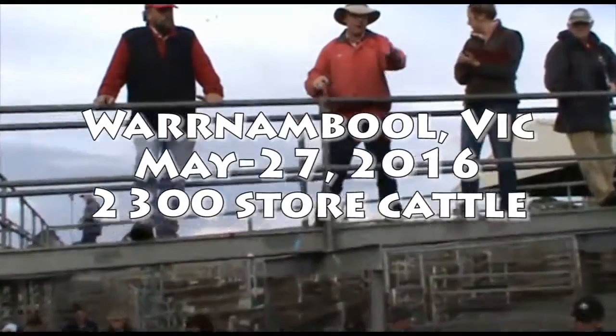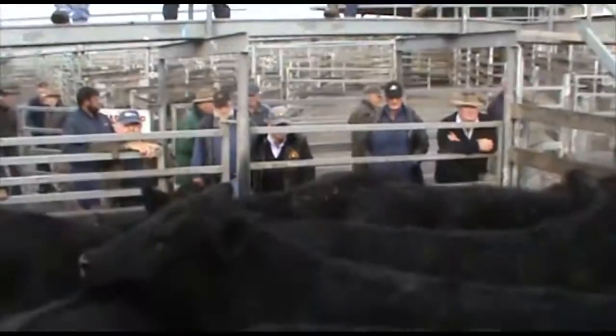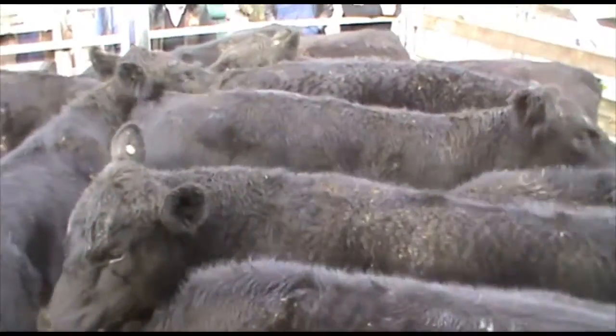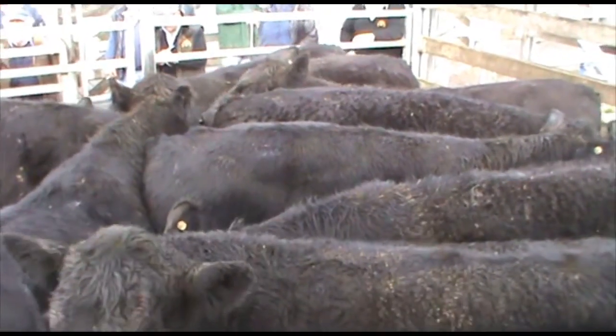474 kilos. Absolute cracking cars to get up and impeccably bred. Right for Angus, going to make you 310, 310, go, 310 gone. That'll be 310 big. That's 3-1 and on out they go. 2,000 cattle at the monthly Warrnambool sale on Friday.